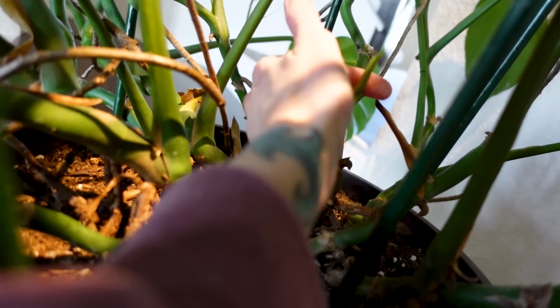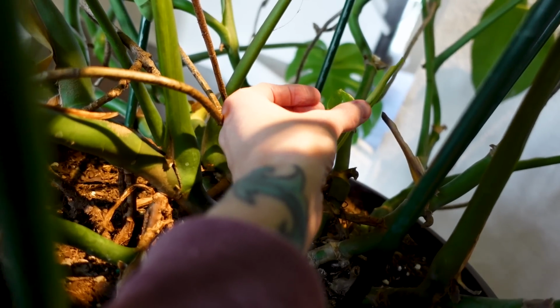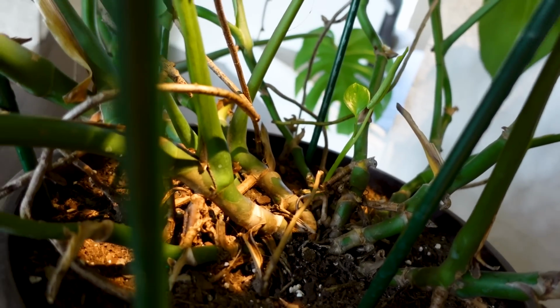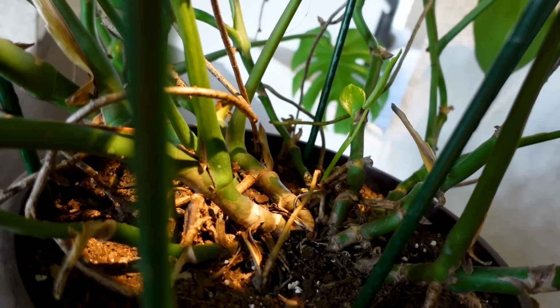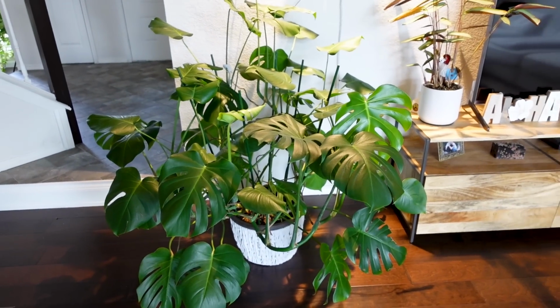So hopefully you guys can see, it's this little guy right here. It's put out a little tiny baby leaf and now it's putting out its first probably normal shaped leaf. So that's why I said we are now technically 10 vines, but let me get back out from under this plant. Okay, so yeah, really taken off, you guys.